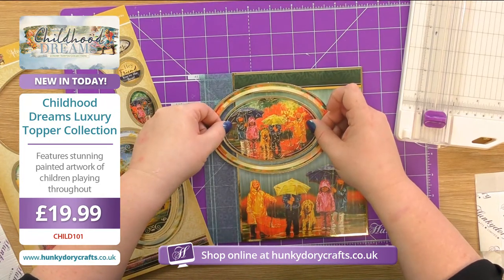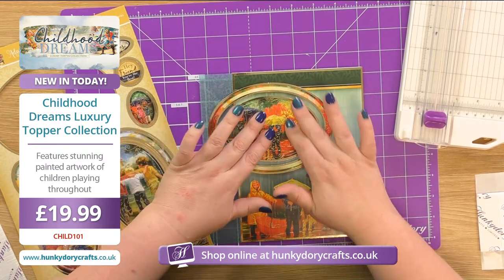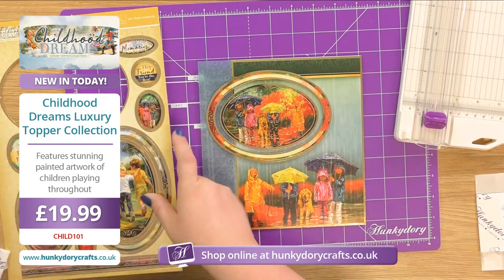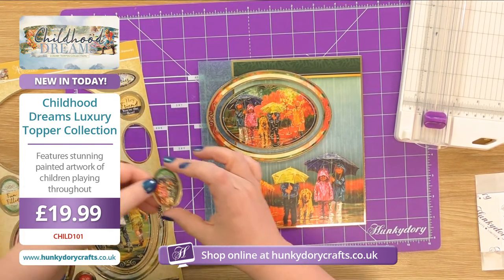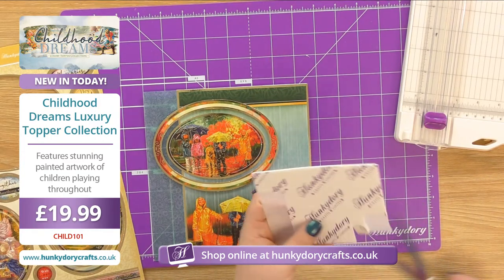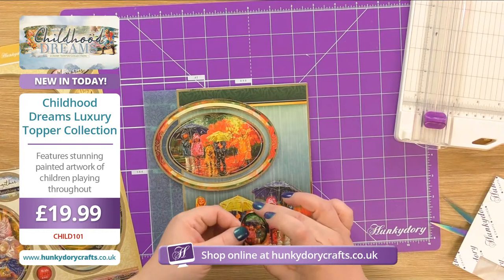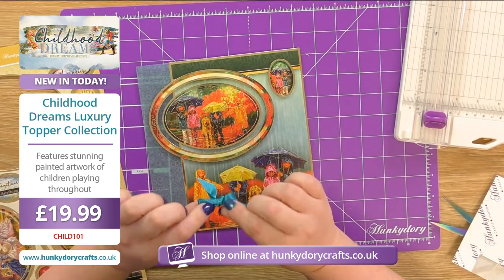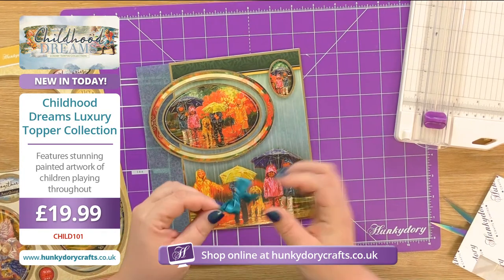So all I've done is add some foam pads to the frame and the inner topper, and we're slightly overhanging them onto the parchment piece, but I've not put any foam where you can see through the back. It's looking good already. It builds up quite quick, this one, and then we've got such lovely sentiments to use with it as well. But first of all, I'm going to take this ribbon tag that matches with the gorgeous little children, or little girls, I think this is. We just add a foam pad to that as well. And I've pre-made a little bow, with the same kind of colours, to add to the top of that. I just did that on our bow maker.